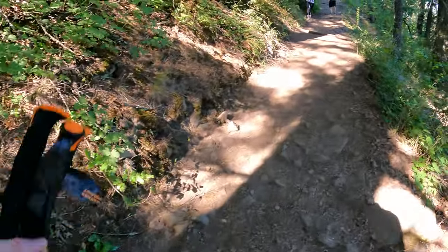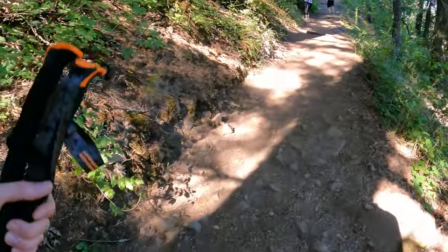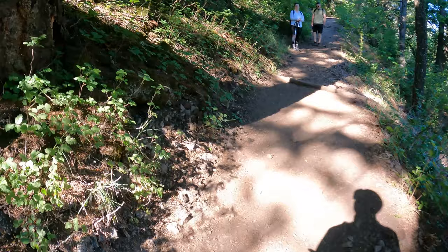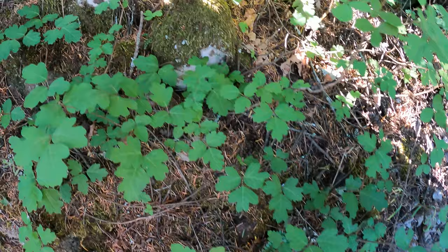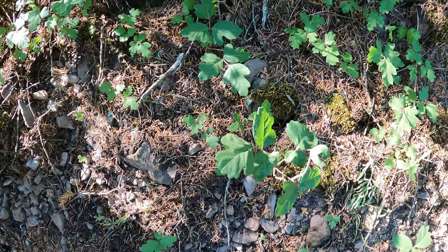Look at that. Yep, there's more. No, it's not always. Check this out. Everywhere we look, everywhere along the trail, it's just one giant carpet of poison oak. This is all poison oak. Leaves of three, man. Poison oak, poison oak, poison oak.